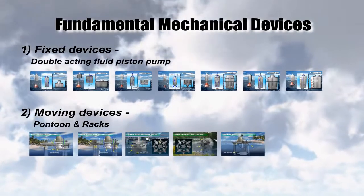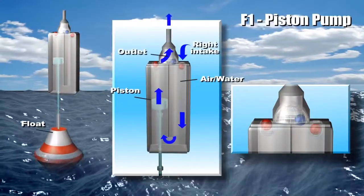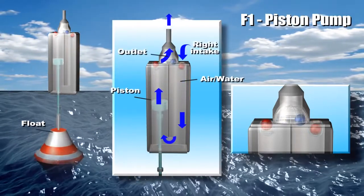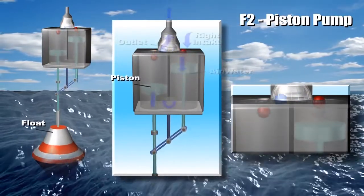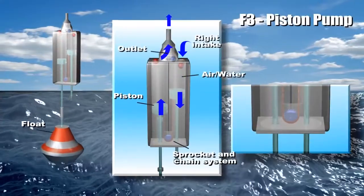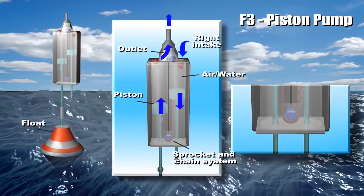Double-acting piston. A piston is arranged to reciprocate as its piston rod is actuated by a float. When the float moves up as a rising wave passes, it pushes the piston upward, and resulting dynamic flow of the fluid closes the left inlet by the ball, and fluid pumped out through the center top outlet. At the same time, it causes fluid to flow through the right-hand inlet into the chamber.